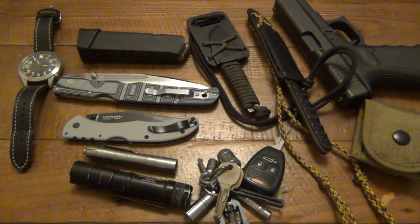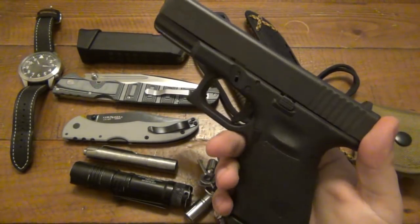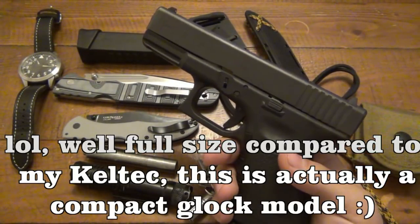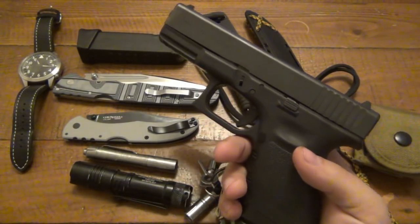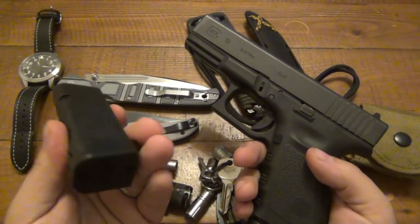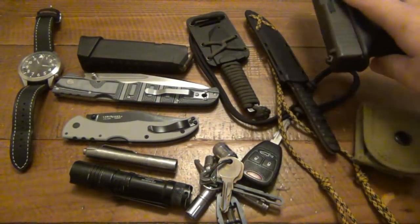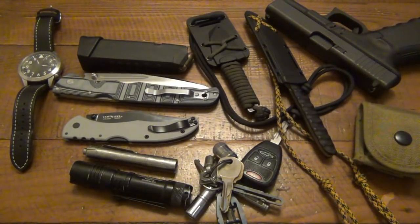As far as the firearm, because it is winter, going with a full-size Glock 19, Gen 3, which is my favorite. And I'm also carrying a spare magazine in my off pocket, okay? And this has the +2 base plate. Now, as far as the firearms go, most of the time it is in the inside the waistband holster.